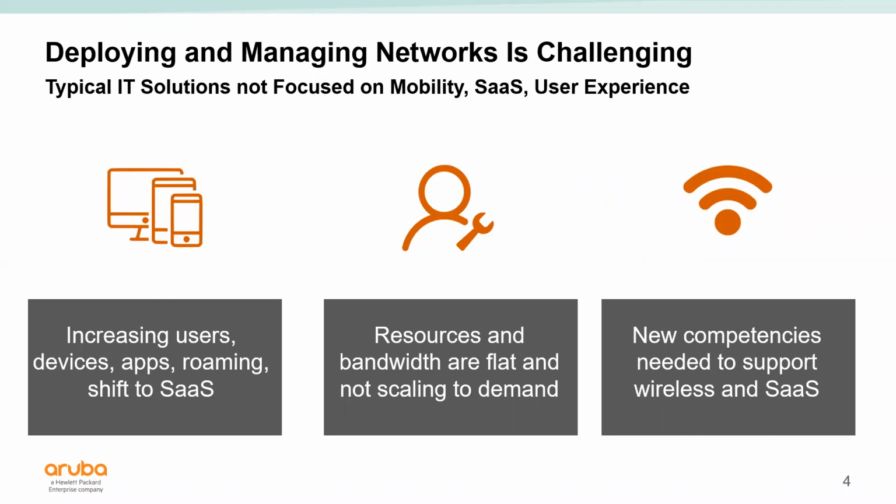At the same time, you might need new competencies to support something like wireless or SaaS that you might not have in every situation. And SaaS is a really interesting one here, and I'd like to take a moment to think a little bit more about that. Because SaaS is typically something that's not on the inside of your network, right? It's on the outside. You might not have a lot of control over that, so troubleshooting it can be very hard.